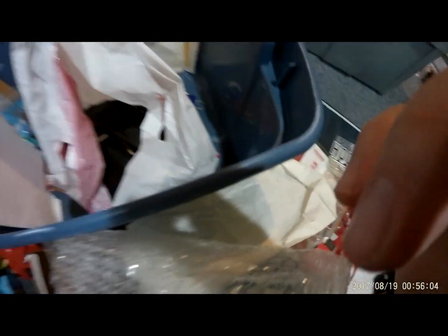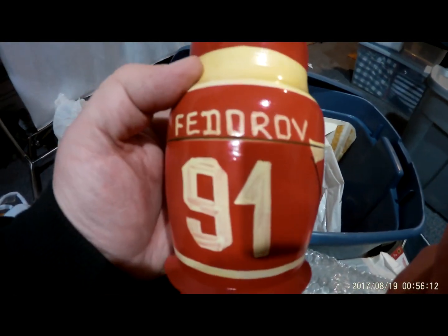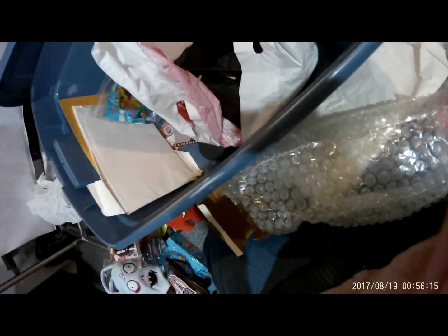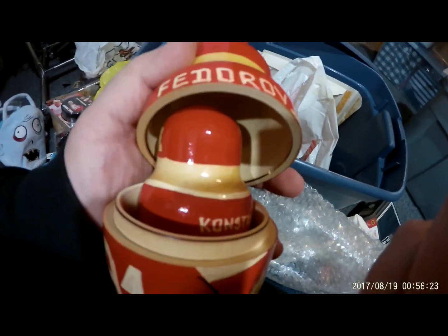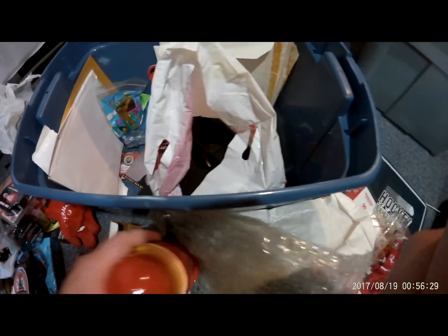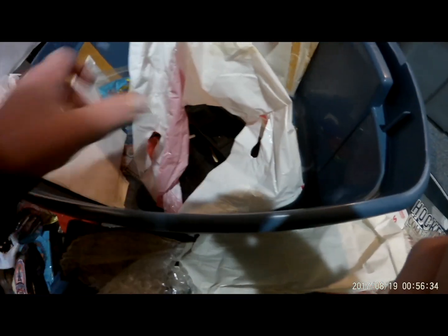Alright, this is, oh, it's like one of those Russian dolls with a hockey player on it. That's funny. There's the same guy, Fedorov. And then there's probably a bunch of other, yeah, there's other ones in there too, so there you go. Okay, that's kind of neat. Russian dolls, which makes kind of sense. Most of you guys have Russian names. I'll come back to this. This is kind of sticky and gross in here, so I'm going to come back to that one.